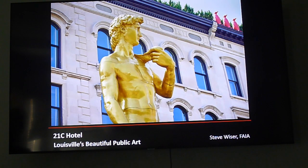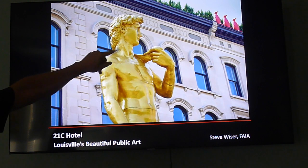This is 21C Hotel. This is the David statue that's standing out there at, I think, 7th and West Main Street. Again, it's not the actual David statue, obviously. That's over in Florence, Italy. But it's interesting, to say the least. It gets a lot of photographs taken of it from the waist down, primarily. And then we've got the little penguins up there.